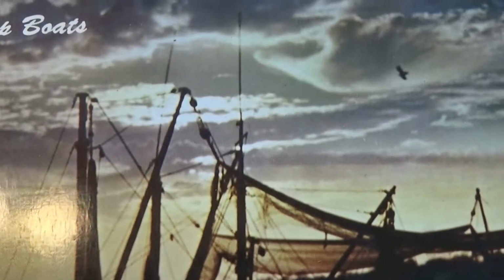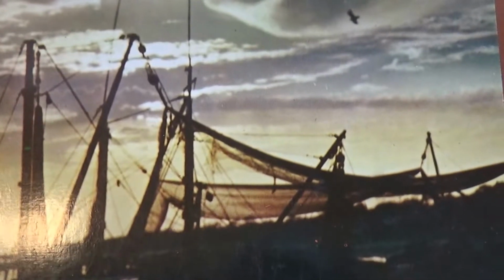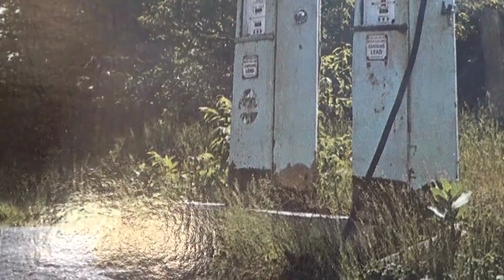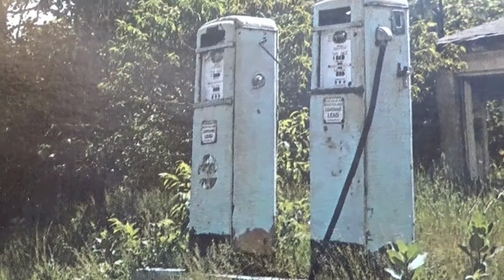Alright, and here's the shrimp boats. I have a dark postcard. You can hardly see the boat, but it's the Night of the Shadow. And then this is just cool. Trying to see where I can just block the light. There you go.